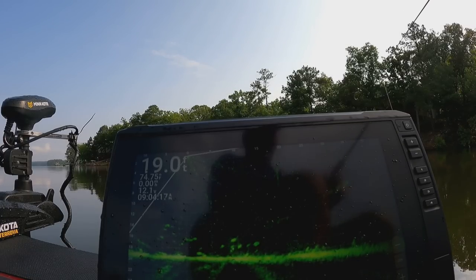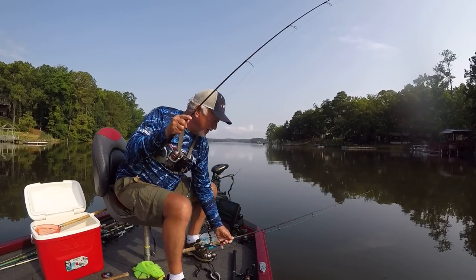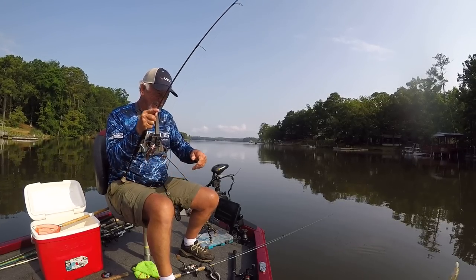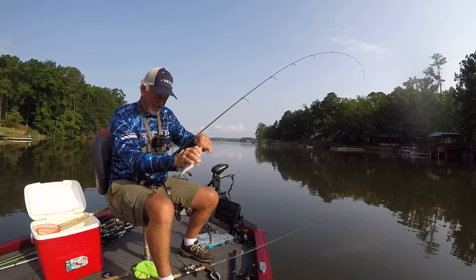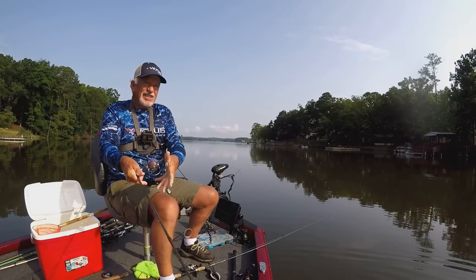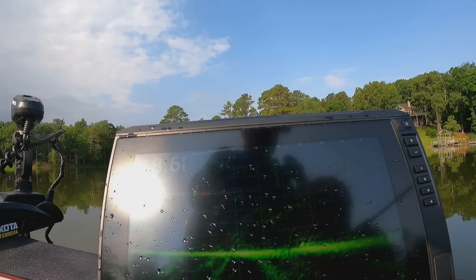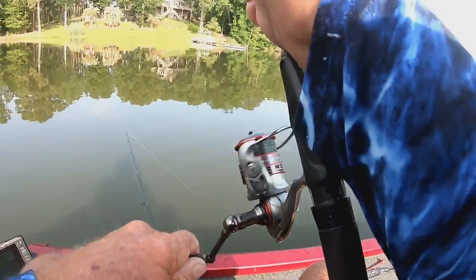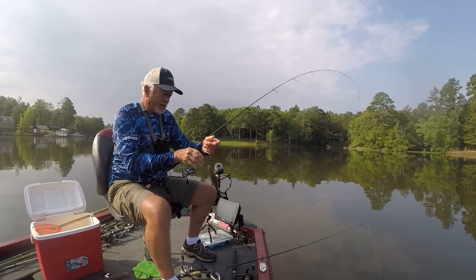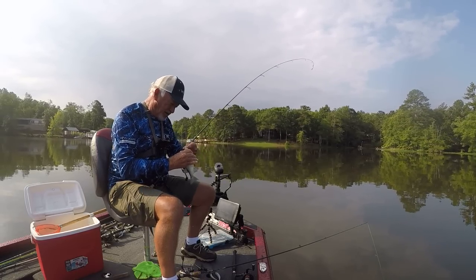They're hitting it, but they ain't taking it now, for some reason. There goes one on the middle. I meant the cut bait. There ain't no big one, a little one. There goes one. That ain't no big one though. A little one. Baby. We don't want that one. He swallowed it too.